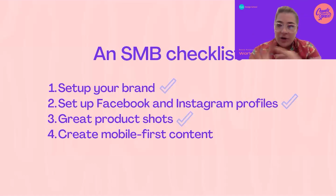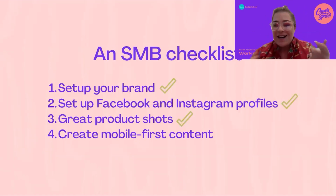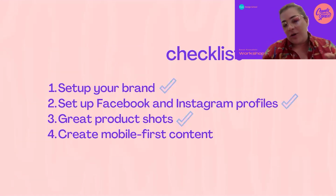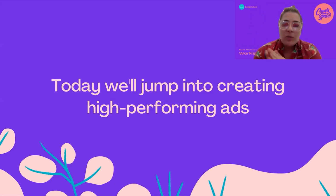So now we've gone through setting up our brand, setting up Facebook and Instagram, and great product shots. It's time to create some mobile first content. So there's obviously a heap of different content which you can create, but we're going to focus on high performing ads today.